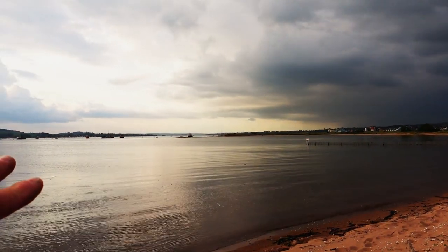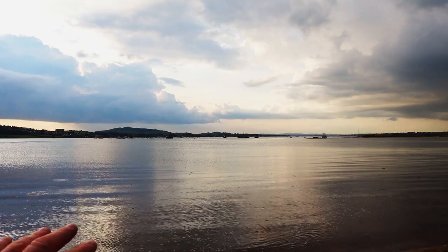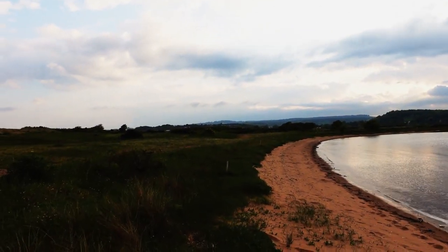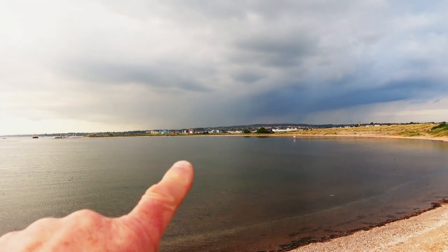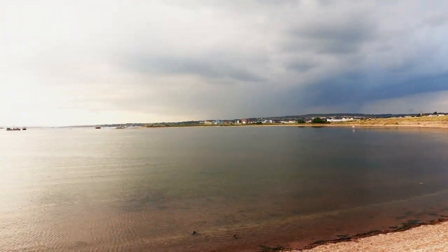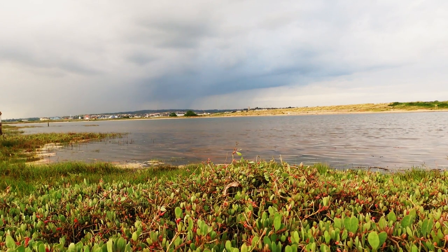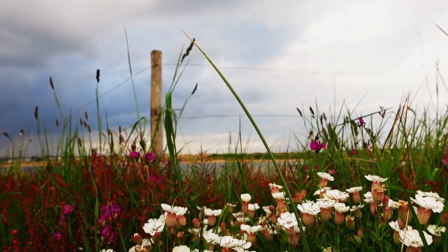So this is the Exe estuary going on up through. And what can you say? Another view of that, and I can just see the houses in Exmouth, and there's a ray of sunshine on a few of them houses over there. But what a sky! That is nice. Colour of these flowers down here as well. Look at this.